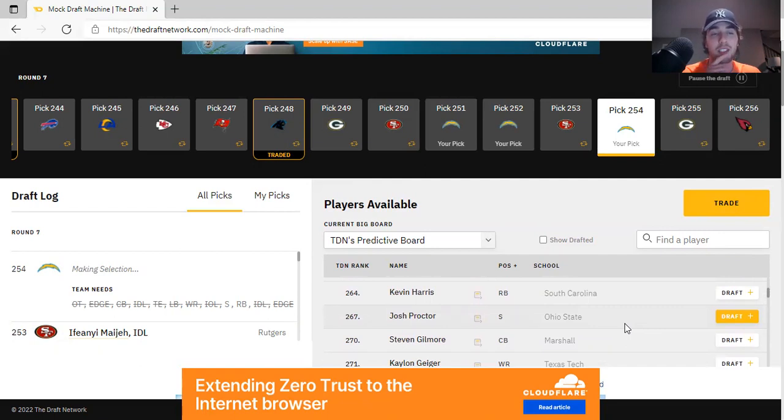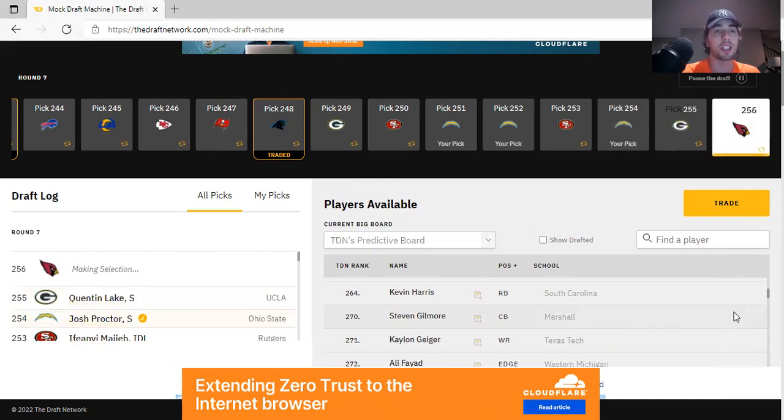I love the fact that Josh Proctor is still here. A guy that doesn't get a lot of recognition, but he was an important piece to that Ohio State defense. So I'm going to go ahead and select Josh Proctor. Good depth safety. Honestly, you can't go wrong in that situation.